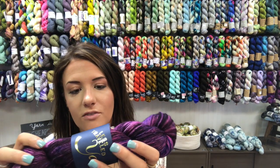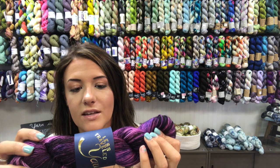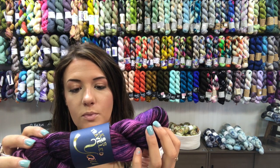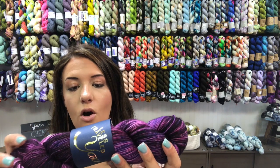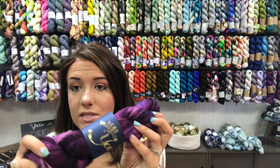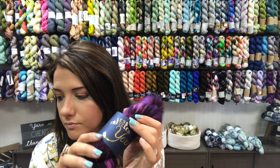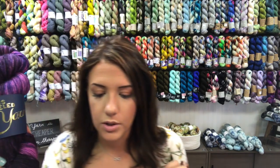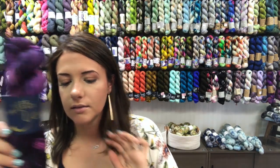The base that we got from her is her 757 sock, which is 75% superwash merino and 25% nylon, 463 yards. So we are going to be stocking her yarn. Yay! So I just wanted to show you the colors that we got in.